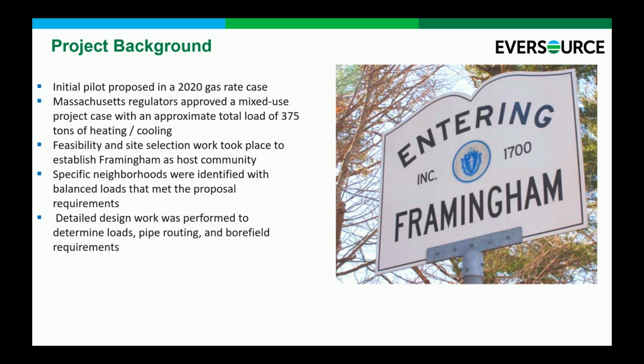After landing on the site, we went through detailed design, which involved everything from modeling the ground sites at the 3 bore fields that we ended up with, to looking at the thermal flows, the building loads, the electricity requirements, and all of the other fun permitting that goes into a project like this.